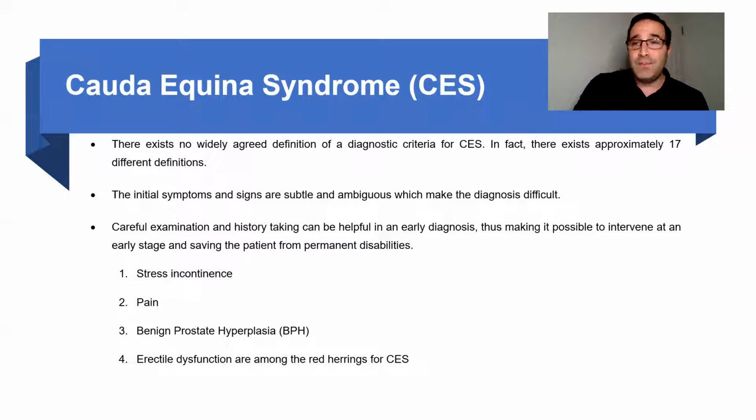Conditions like BPH can be a red herring. Erectile dysfunction can happen for many reasons. These are all signs and symptoms, and this is why you need to ask the right questions at the right time, employ the right tests at the right time. And this is why, if you need to, at this stage, you can go back to the previous lecture to run through those questions. Ultimately, you need to refer the patient as quickly as possible to the next person above or the right type of specialist.